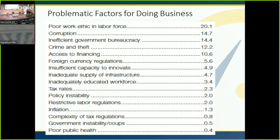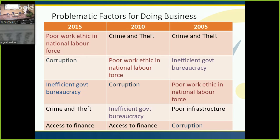Now, I want to take a time series look at this. Let's look at that information over the last 10 years. So I'm going to 2005, 2010, and 2015. What do you see there? Basically, the same problems we have been dealing with in the last 10 years, except for poor infrastructure, so at least we don't have that anymore as a major problem.